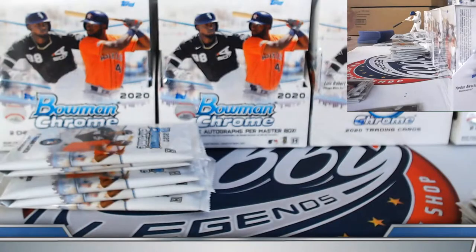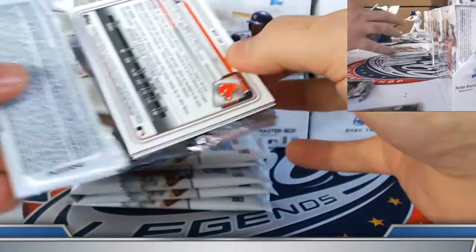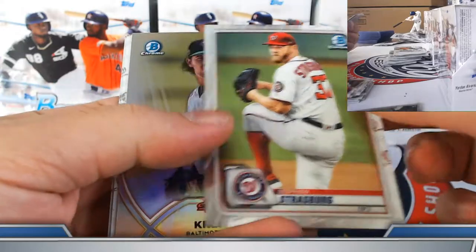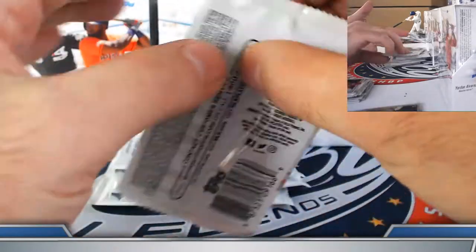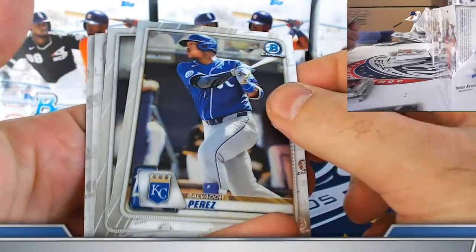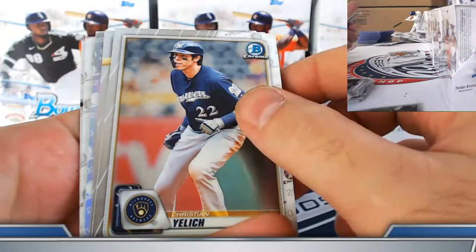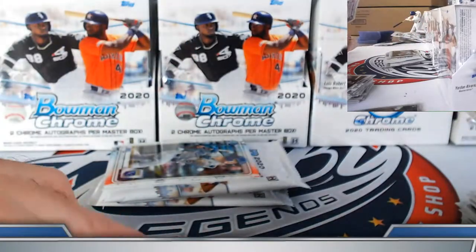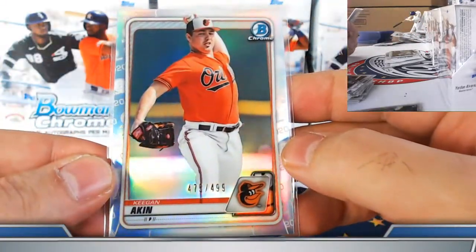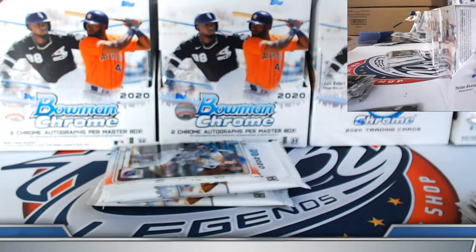Tony Santillan on the purple shimmer. Dean Kramer, AFL prospect. There we go. Lewin Diaz. Refractor. Looks like a refractor autograph to 499. Nope, it's a refractor parallel. Swing and a miss. Down to one knee. Keegan Aiken, 475 out of 499. Did get the Orange Shimmer prospect in the first case out of 25.